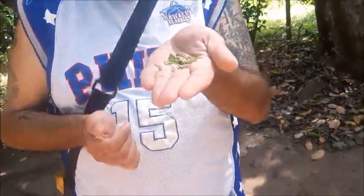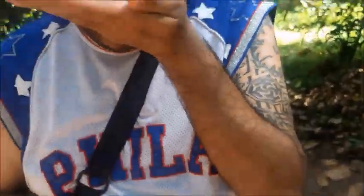This is actually not used for consumption, for eating and flavoring. It's used for products such as soaps, perfumes, lotions. And I have some of the pot in my hand. And when I smell this, it smells exactly like Ylang Ylang.